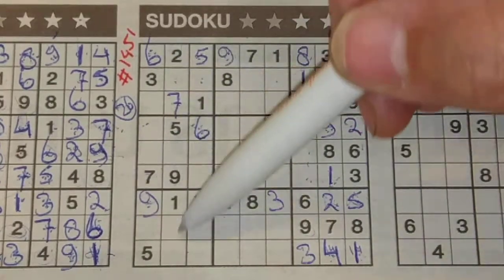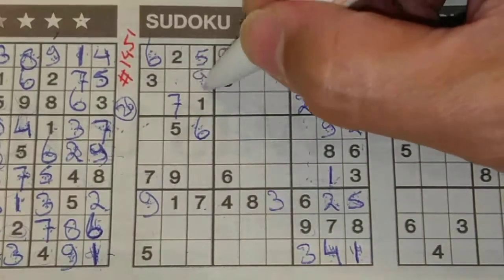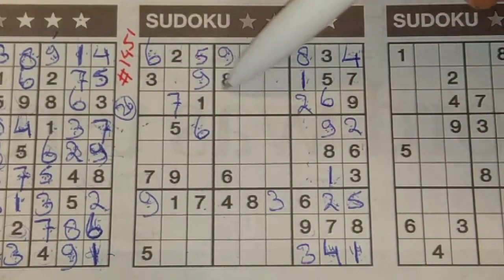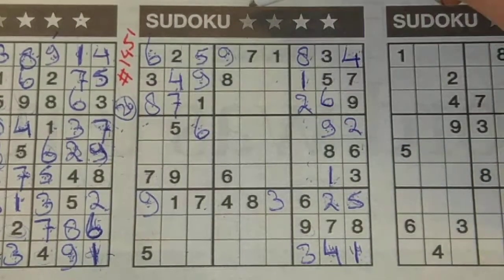4, 8, 9 in this column, 9 in the second column, so in the third column, the only place for the 9 should be there. 1, 2, 3, 4 is missing, and the 8 is missing. We see here an 8, no 8 there, 8 should be here, and the 4 goes there.